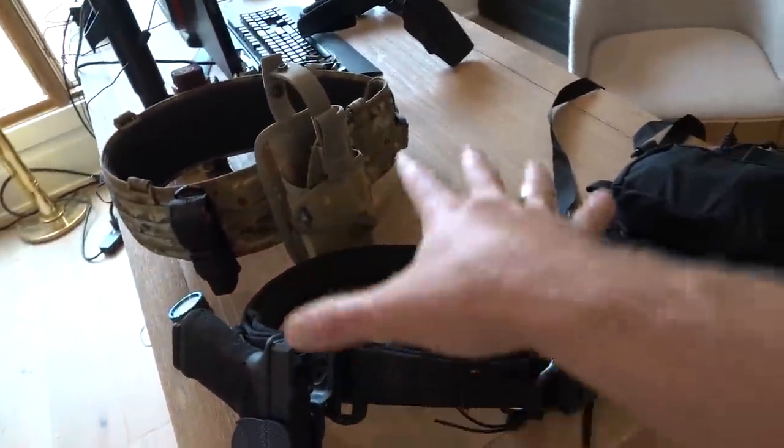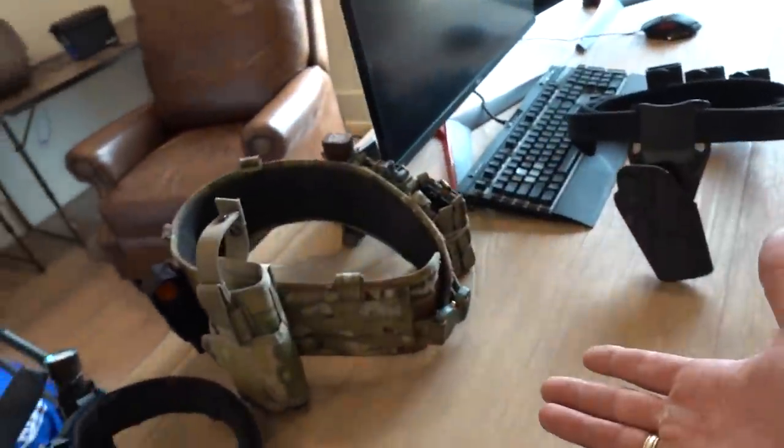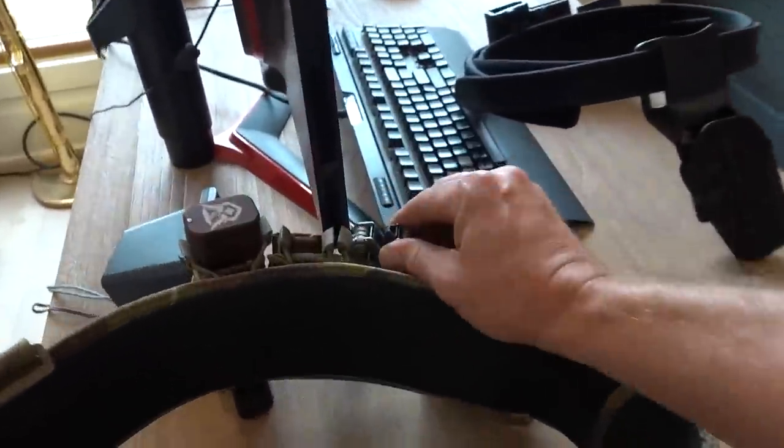This is gonna be a primarily defend the castle setup, not gonna go much further than that. This is if I actually need to go hiking and I need to go for a while. This bigger pad, I'm gonna load up with more stuff. It'll be heavier. I've got a multi-tool on there.